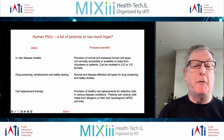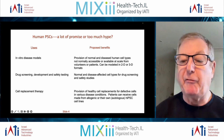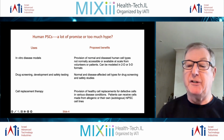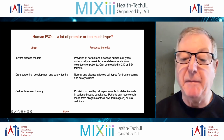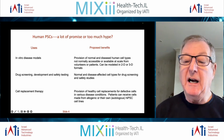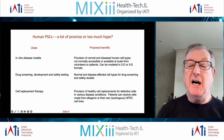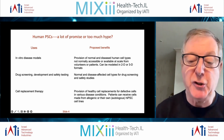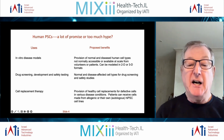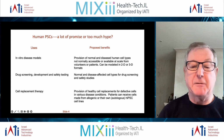And finally, cell replacement therapy, where you can look to the provision of healthy cell replacements for defective cells in various disease conditions. Patients can receive cells made from allogeneic sources or even their own autologous sources if it's iPSC. You can take a skin cell from a patient and convert it in principle into iPS cells and then change it to the type of cells you want for cell replacement therapy.